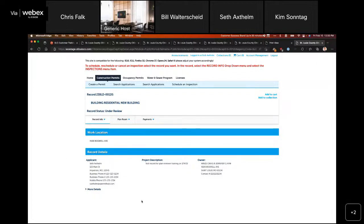So that's a quick tour around the existing citizen access portal where a few new links, a new menu, as well as that button that we saw when we submit an application have been added to the existing portal.